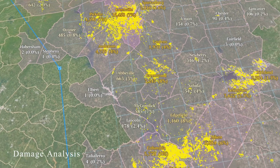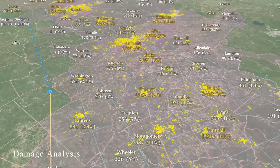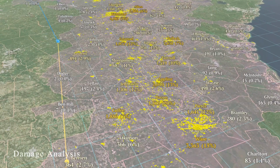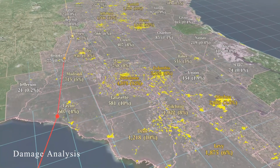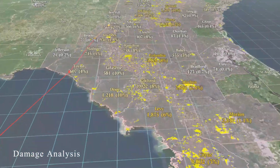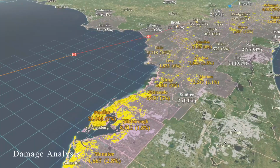For a more detailed view, yellow bar graphs show the affected areas and the number of damaged buildings. Longer bars indicate higher damage counts within each grid. As you can see, the damage is not concentrated in just specific areas, but spans across a wide region. The estimated number of damaged buildings also takes into account flooding caused by heavy rainfall. Although the number of damaged buildings near the landfall location isn't particularly high, this is due to the relatively low number of buildings in that area.